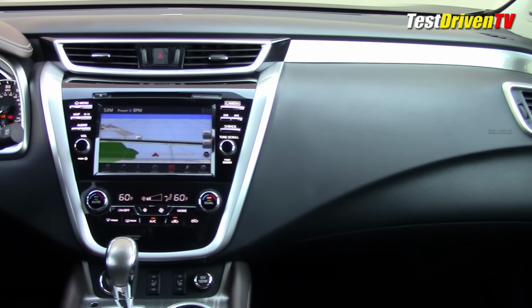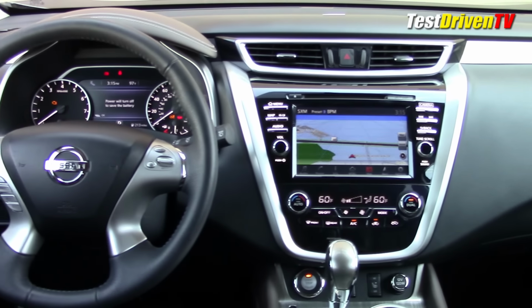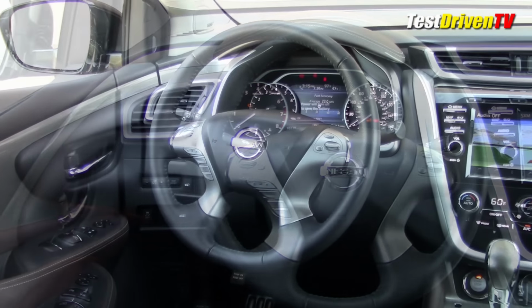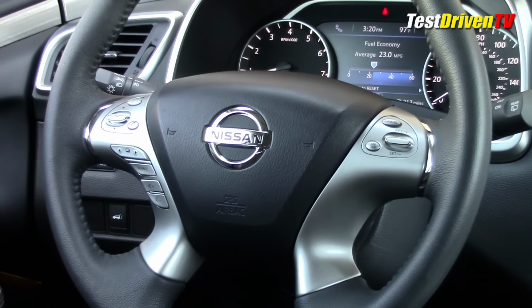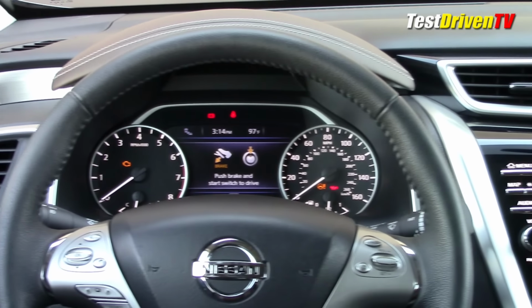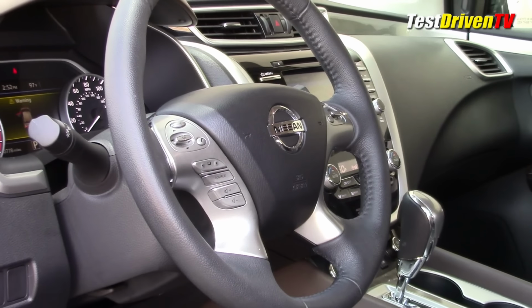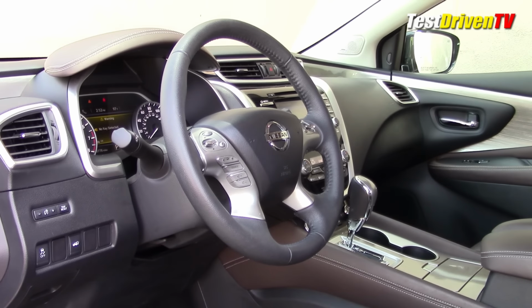The dash layout has strong horizontal lines with attention to detail and material quality finish variation and a good feel to its switchgear. The steering wheel offered manual tilt and telescoping adjustments with plenty of controls for infotainment and instrument cluster features. That instrument cluster has a traditional 2-dial layout with a sizable 7-inch TFT center screen which can be custom set to display a wide variety of things from audio to navigation information to trip computer functions.